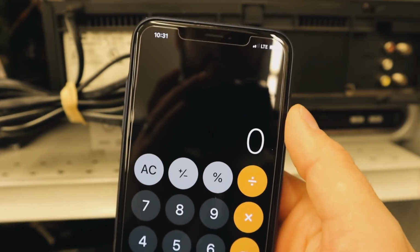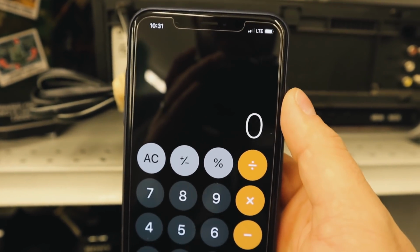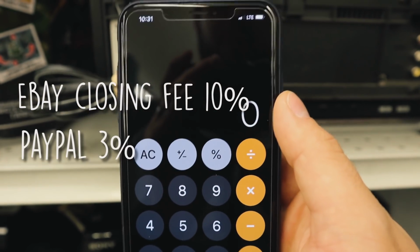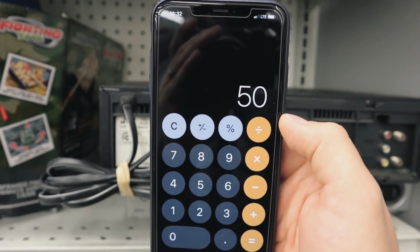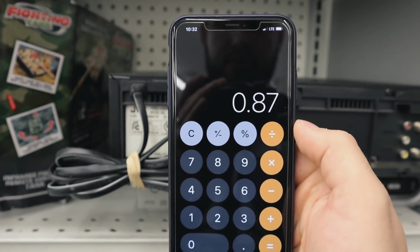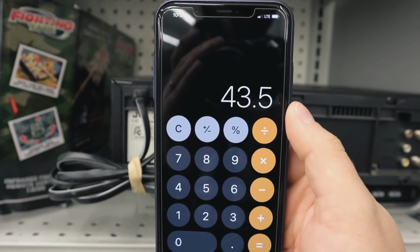So here's how I actually do the math. With eBay, you have about 13% for fees. You have your eBay closing fee, which is 10%, and then you have PayPal, which is 3%. So total about 13% in your fees. So what I do is I take the sale price based on what I think we can safely sell for, which is 50, times 0.87. Again, this is going to deduct 13% for our fees. That leaves us with $43.50 gross.